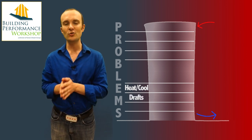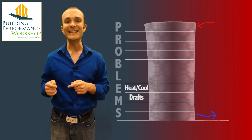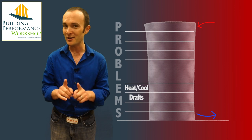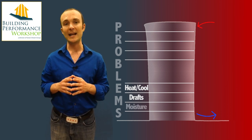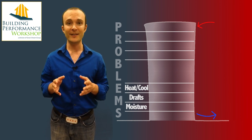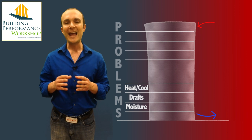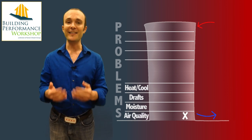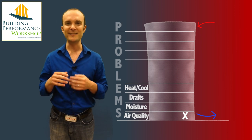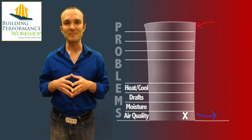Will they experience drafts? Meaning, airflow and pressure problems? No, they won't, because air is leaving their envelope. Even though drafts are happening, they are not experienced by the dweller. Moisture, are they going to have moisture problems? No, they're not. They're getting cool, dry air from everyone else in the building. And air quality. Will they have air quality problems? Well, yeah, like we said, they're getting this air that's been breathed and perspired and, you know, all that kind of smelly stuff that's happening in the building ends up in their unit.